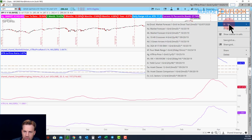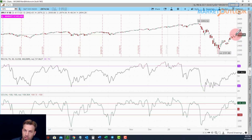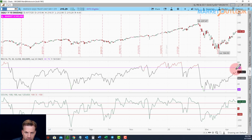If you take a look here at the RSI and CCI, we've talked about how this gets really bullish when the RSI gets above 60. That's when we are now for sure feeling pretty good. Get above 60 and stay above 60, sorry. The QQQ has gotten above 60. We didn't get above 200 here, but the QQQ has gotten above 60. So now the question is, will it stay here, or is this going to be kind of a false signal?